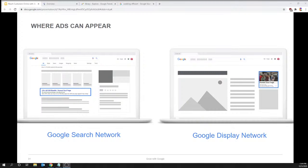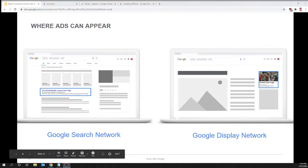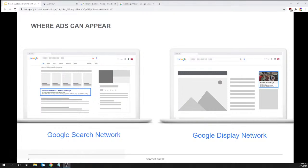Before we dive into how to set up a smart campaign, let's review where ads can appear. Ads created with smart campaigns can appear on both the Google Search and the display network. The Google Search Network is a group of search-related websites and apps. Your ad can appear when people search for products or services you promote. The network includes Google.com, Google Maps, Google Play, plus search-related sites that partner with Google to publish ads.